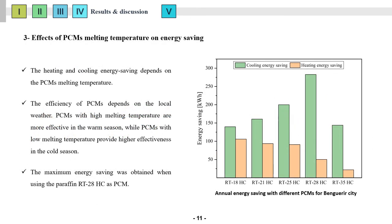This section focuses on evaluating the building heating and cooling energy consumption for different phase change temperature. This figure shows the annual energy saving results with the selected PCMs. The highest heating energy saving is achieved with RT18 during winter season. However, during summer season, the maximum cooling energy saving is achieved by the RT28. According to these results, the highest energy saving was obtained with RT28 HC as PCM. Thus, it performed well in buildings located in the regions with semi-arid climates such as Benguerir City.